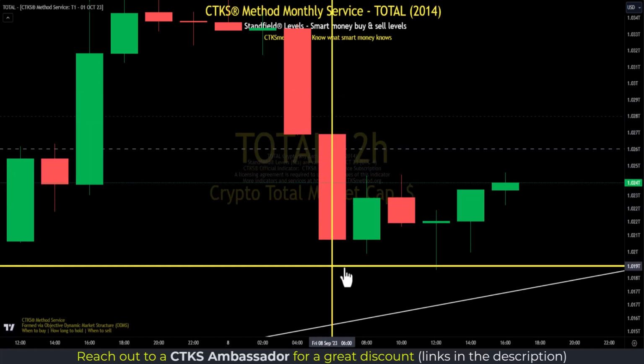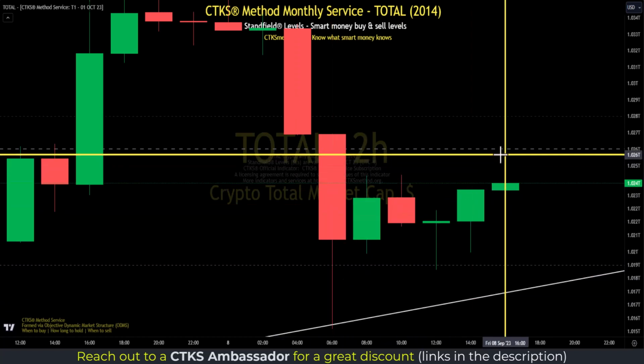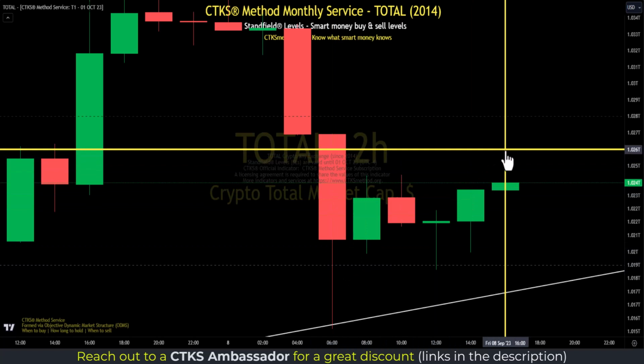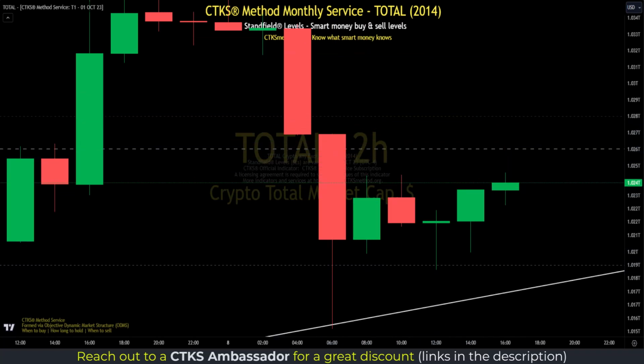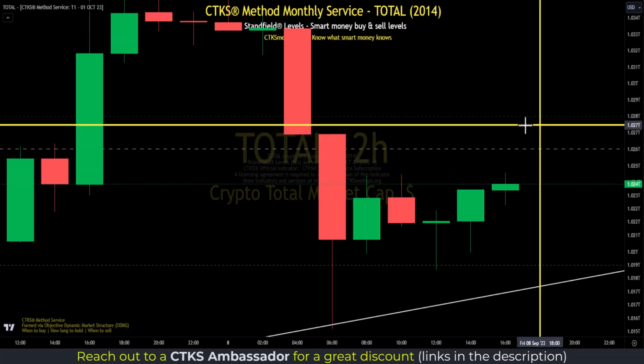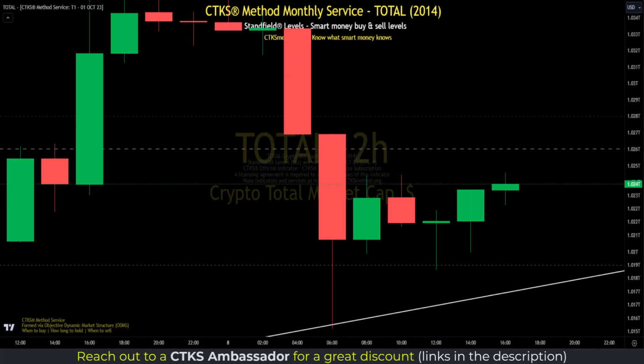Total crypto market cap, which is currently 1.024 trillion, was fortunately caught at a smart money buy area of $1.019 trillion. We're now heading back into resistance at that 1.026 trillion and slightly higher at 1.028 trillion. That means that we may get through this and experience a little bit of turbulence, so just hang on.